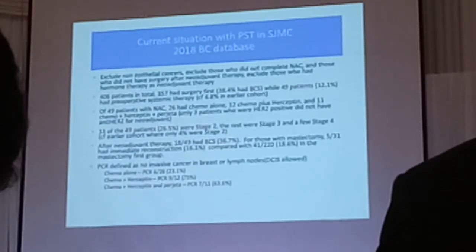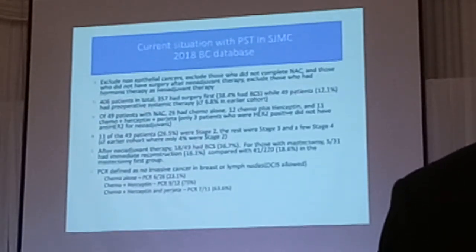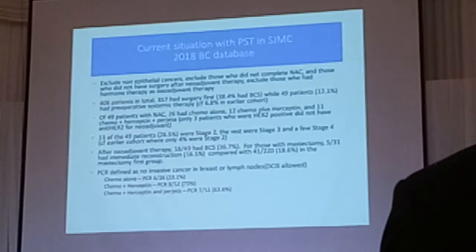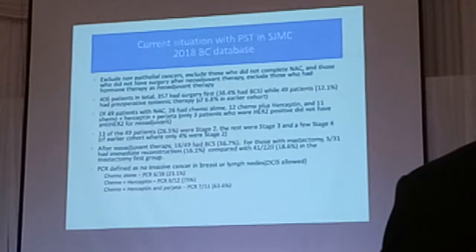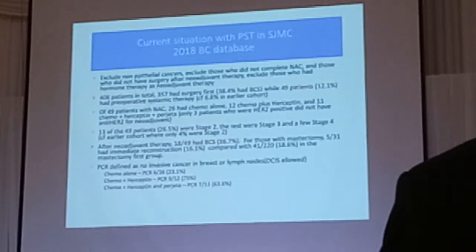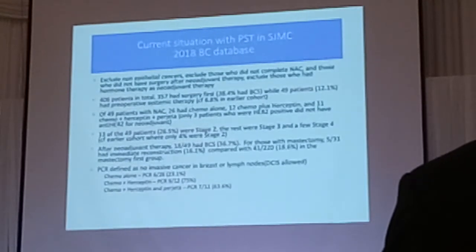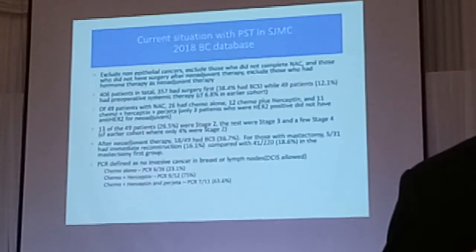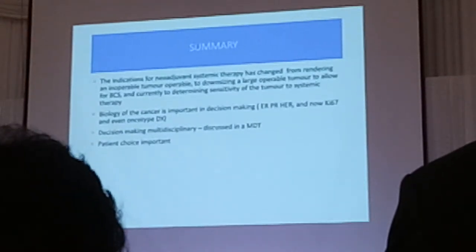Okay, and after neoadjuvant chemotherapy, 36.7% had breast conserving surgery, similar to the last one. PCR with chemo alone was 23.1%, chemo plus Herceptin 75%, and chemo Herceptin Perjeta 63.6%. So if you have a HER2 overexpressing cancer and you give chemo Herceptin Perjeta, you can actually get sometimes an average of 70% complete pathological response. Very expensive, but it will show that the patient will eventually have a very good outcome.